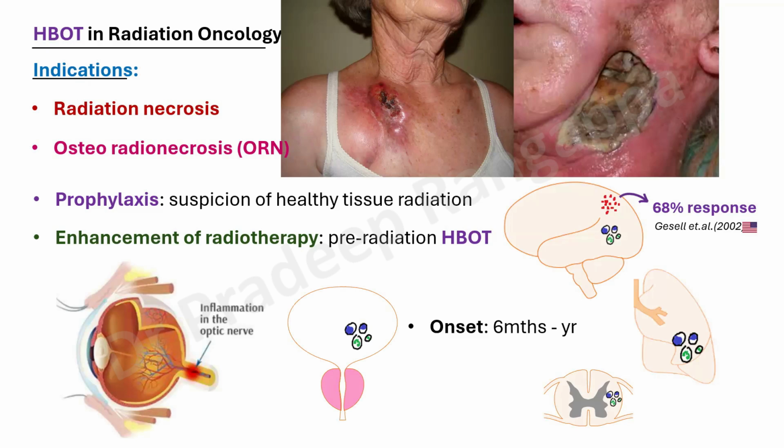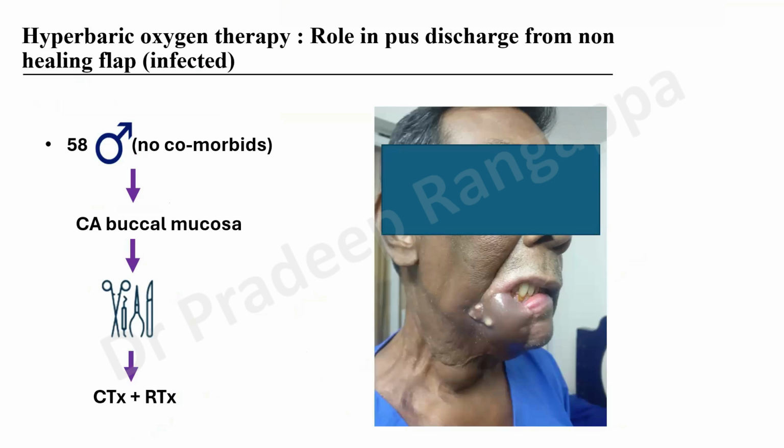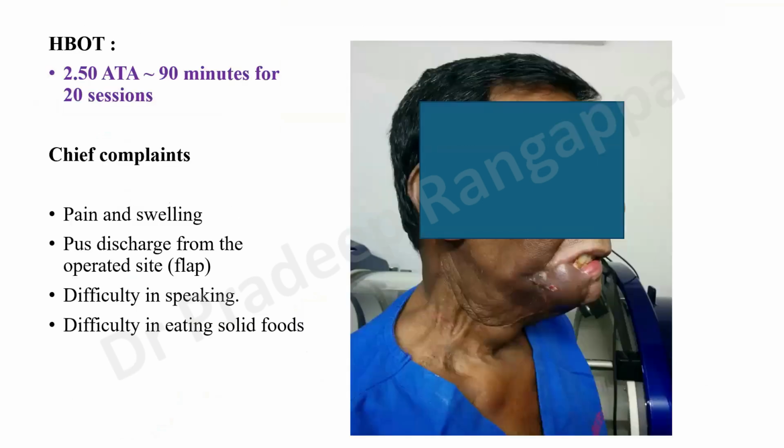I'll just take you through examples where we have done HBOT in our own center. All these are patients we have treated in our HBOT center. This is a 58-year-old male with carcinoma of the buccal mucosa who had surgery. This is the picture of the patient, who had chemotherapy and radiotherapy. We gave HBOT at 2.5 atmospheres absolute for 90 minutes for 20 sessions. The main complaints this patient had were pain and swelling at the site, pus discharge, difficulty in speaking, and difficulty in eating solids. These were his problems, which were limiting his daily activity.